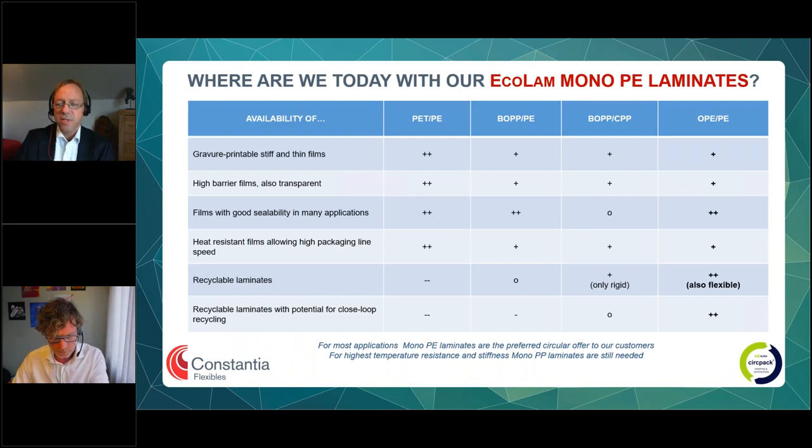Where are we today? Today we are here, as you can see. Concerning stiffness and barrier, we are at the same level as the BOPP barrier films, but we have the better sealability of the PE sealants compared to CPP, which allows us to go into almost all applications you can imagine, except retortable, for example. And of course, also the heat resistance of the outer web is at least as good as with BOPP as the outer surface.